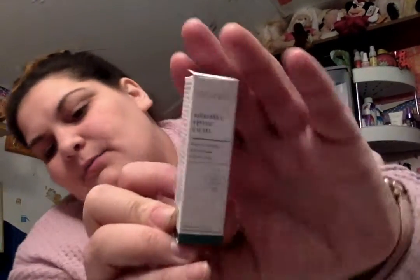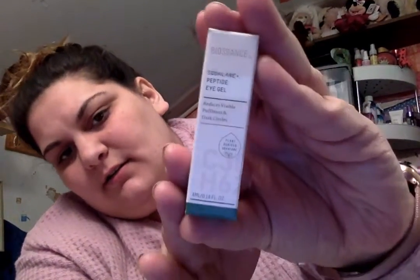The next thing I got was from Biosanis. I almost totally ordered this from Sephora. You know how on Sephora's website you can pick out different samples you want? I almost picked this out, to be honest. This is the Squalance and Peptide Eye Gel. It helps to reduce visible puffiness and dark circles. That is what it looks like right there.